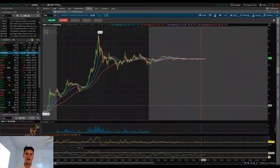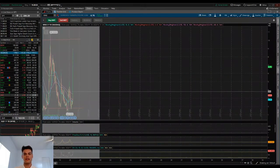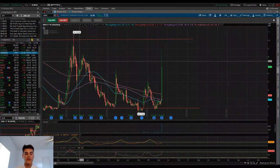Now, before we dive into this shorter term time frame, I want to look at what SRNE does typically after one of these really big surges. So I'm going to step it back here 3 years. This is going to be a weekly time frame. And you can see that every time we have a bit of a surge in the stock price, we tend to sell down, for the most part.